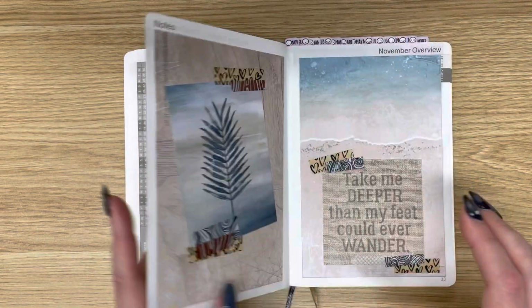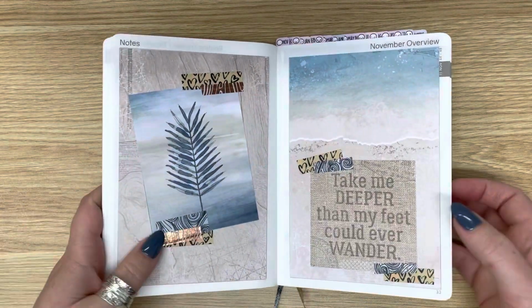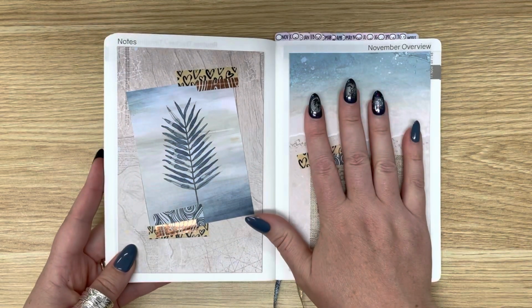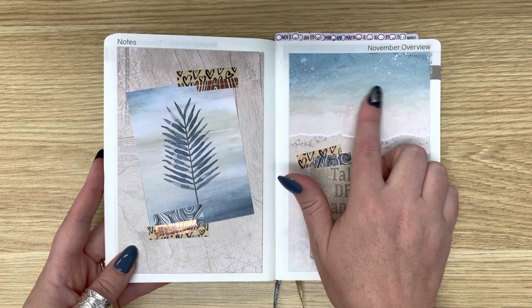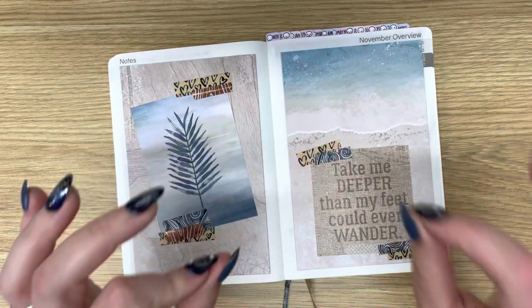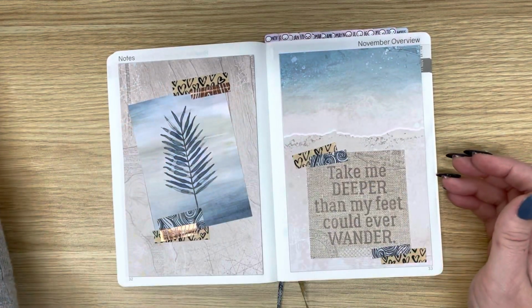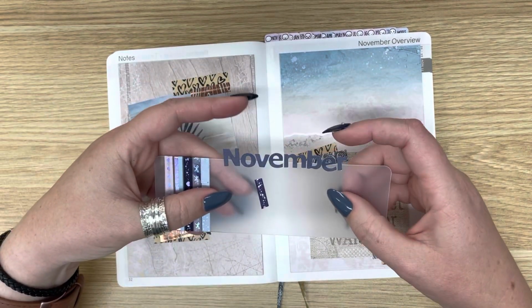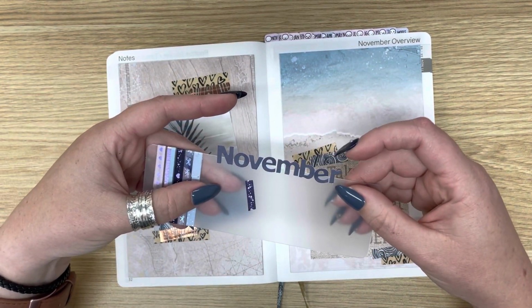What else do I have? Oh, I did just stick in some cards. That's what I was going to do. I was going to stick in the November stickers, the letter stickers that I put in. I was about to do this and I thought I'd show you guys a quick hack. I've just bumped them all.